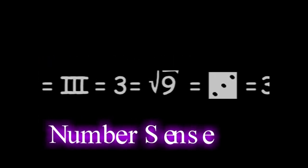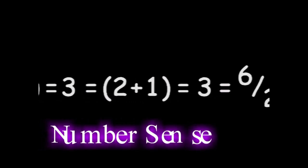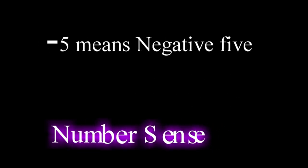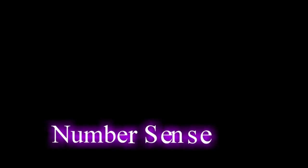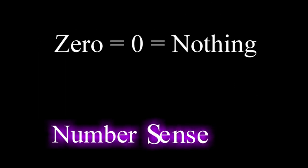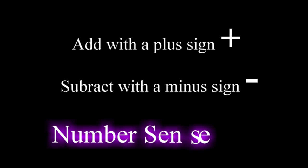Number sense means that you know many different ways to represent a number. Number sense means that you know what negative and positive numbers are. Number sense means that you know what zero means. Number sense means that you know how to add and subtract numbers. Number sense means that you know a whole bunch more than just these things about numbers. But this is where we will start.